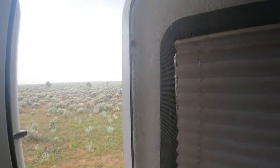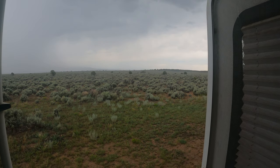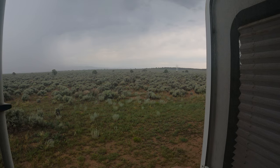Well, thankfully it's just a small hill at this point, but I hate that you drive across the country and you find a hailstorm. Yeah, they're just tiny little peas right now. You can hear it, it's coming down hard. And it's just pea-sized hail right now, so hopefully it stays with that.